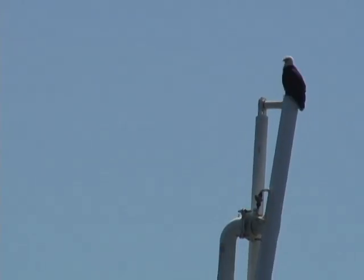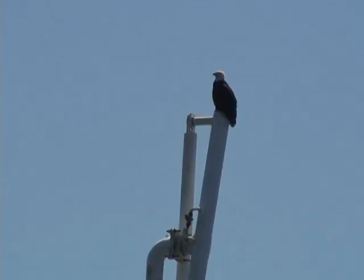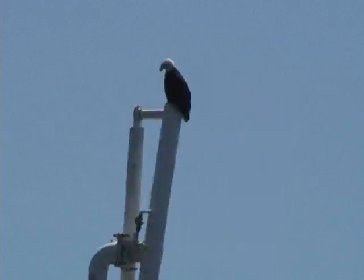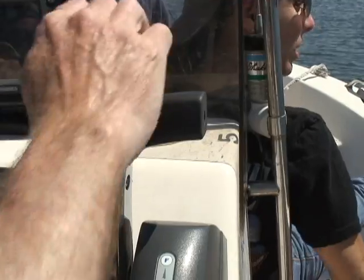We got a mated pair of bald eagles that like to roost out here on the fuel wing pier in Crescent Harbor. And the other one must be out harvesting some dead fish. Okay, we are ready to go rock and roll.